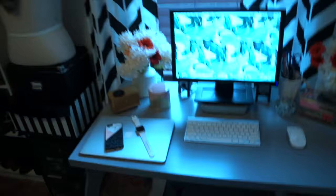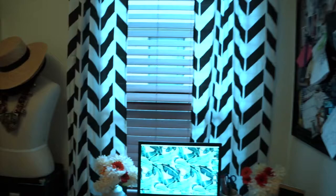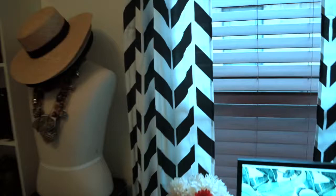And then moving along is my desk area. And so this is the office part of my actual office, vanity, makeup room, whatever. And so above are these drapes that I got from Walmart. These are a faux kind of chevron print, and they're really cheap. I think I ended up paying 10 or less for these.